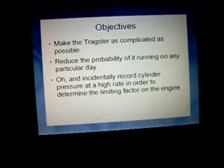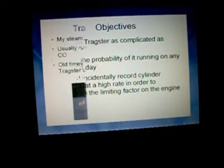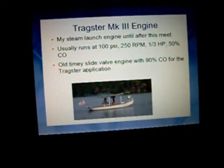At the meet it did run, and incidentally recorded the cylinder pressure so I can find out what the limiting factor on the engine is. Now this engine, the way the Mark III is configured, is actually my steam launch engine. This is a picture of my boat.